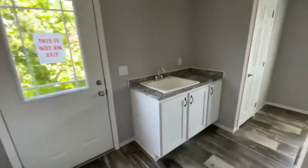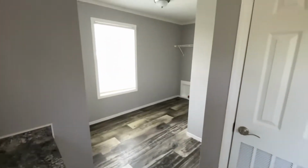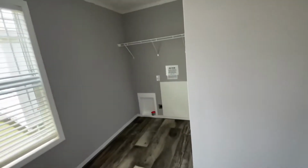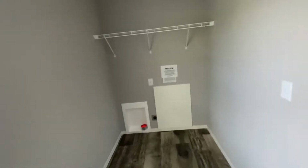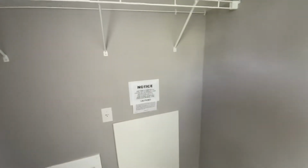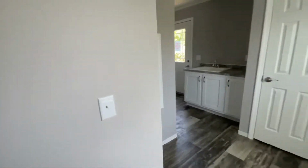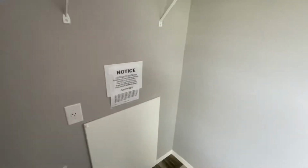All right. I'm going to come on back here, and you already know what time it is. Whoa. Man, look, where are they getting the space from? This is crazy. You got the washer and dryer hookup right here and a little storage space on top. There's more than enough room for that Samsung washer and dryer unit. You're going to be able to get that in there and you ain't got to worry about nothing.